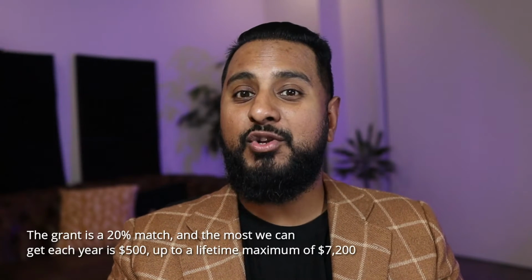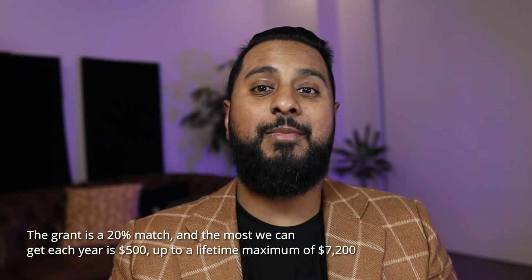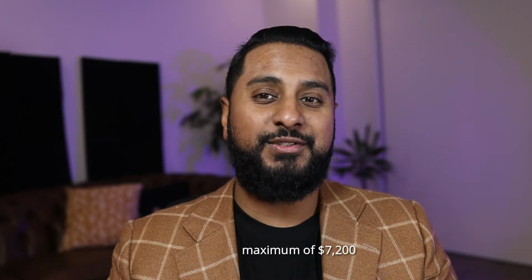The grant is actually a 20% match, and the most we can get each year is $500, up to a lifetime maximum of $7,200. So we'll take $7,200 and divide it by 500, and we'll actually get the number of years that we need to contribute in order to max out the government grant. And in this case, it ends up being about 14.4 years. This means that from ages 0 to 13, we would contribute $2,500 and then smaller amounts in the final year.